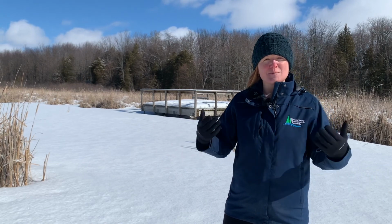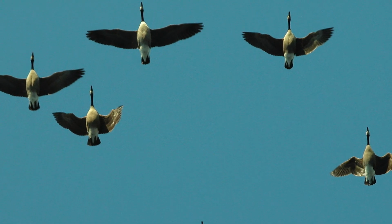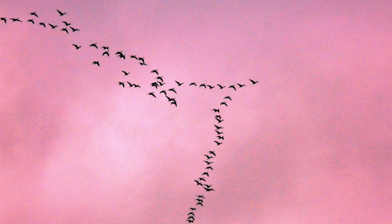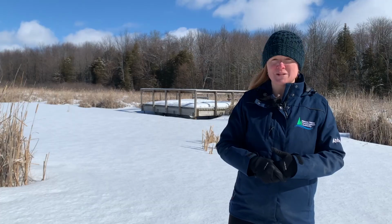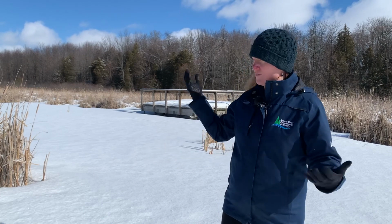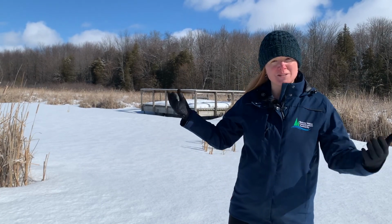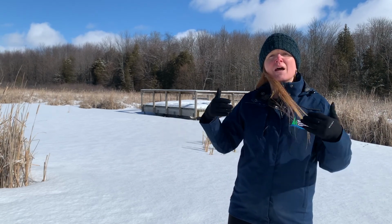An animal that comes to mind is the Canada goose. We see them flying overhead, honking loudly in their V formation, and in the fall they fly south where it's nice and warm and food is plentiful, and then in the spring they come back when it warms up here. Right now I'm standing in the wetland at Baxter, which is nice and frozen, but in the spring the snow will melt and there will be food for them, and they will come back and be able to survive in the spring and in the summer.